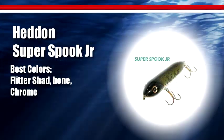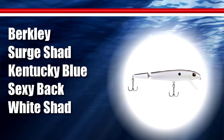Topwater first thing in the morning: spook, Sammy, Whopper Plopper, Surge Shad. Again, around trees, bluff ends, in the guts of creeks, just off of the guts of creeks, catching a lot of fish. Doing that, you just basically got to look for the shad. You find the shad and the fish will be around. The fish will start feeding once that sun peaks up over the hill.